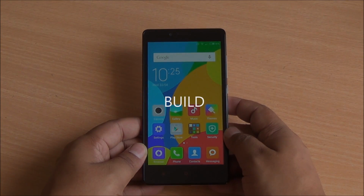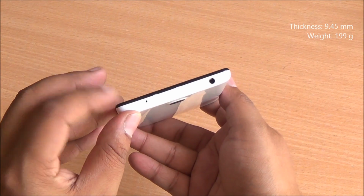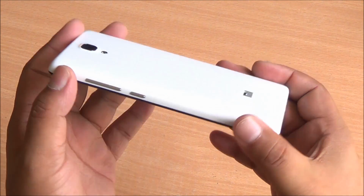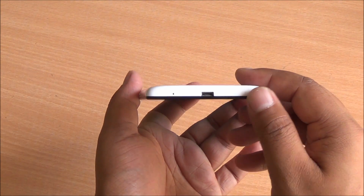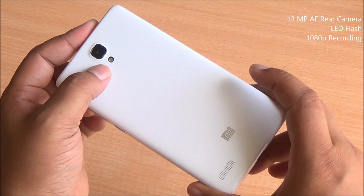Let's talk about the build. On the left there is nothing. At the top you have the 3.5 audio jack, secondary noise cancellation mic. On the right, power lock and unlock button, volume rocker, very sturdy. At the bottom, primary microphone, micro USB, data syncing charging port. At the back, 13 megapixel camera with LED flash.